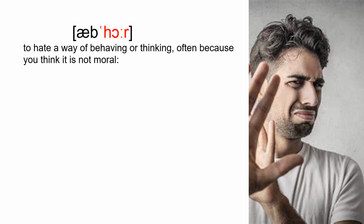The first word, abhor. Abhor is a verb and it means to hate a way of behaving or thinking, often because you think it is not moral. Abhor spells A-B-H-O-R. Abhor has two syllables, accent on the second syllable. Again, it means to hate a way of behaving or thinking, often because you think it is not moral.